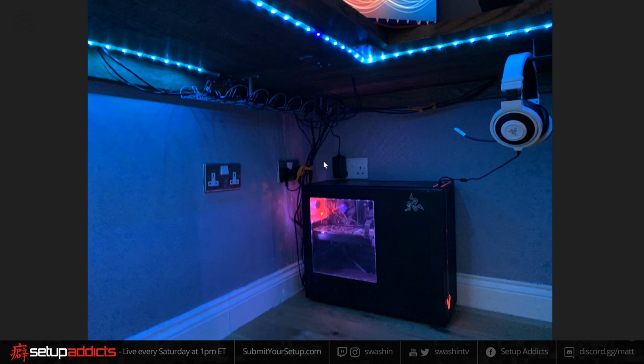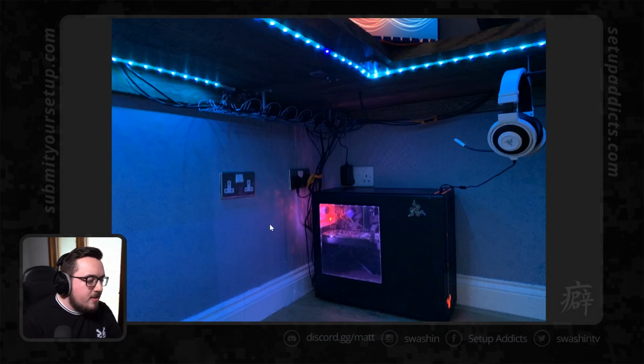You are only 15, so I don't think it's the end of the world that your setup isn't completely life-changing. But anyways, let's move on to the next setup of the day, submitted by Josh, who's 17. He uses his setup for gaming, schoolwork, binging shows, and listening to vinyl. Now, let's quickly read what he wrote.